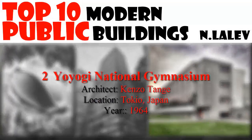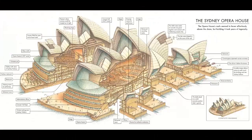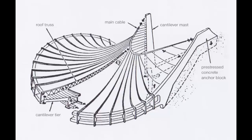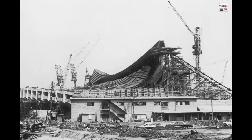Yoyogi National Gymnasium. Built for the 1964 Summer Olympic Games in Tokyo, Japan, the Yoyogi National Gymnasium has become an architectural icon for its distinctive design. Tange's innovative structural design creates dramatic sweeping curves that appear to effortlessly drape from 2 large central supporting cables. Its dynamically suspended roof and turf materials form one of the most iconic buildings in the world.